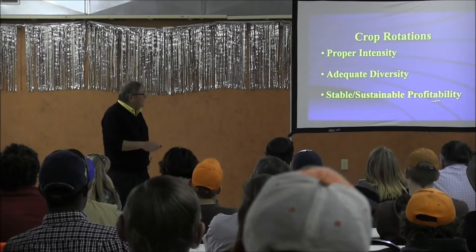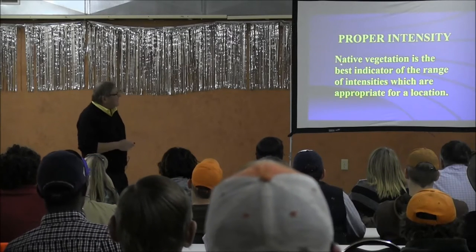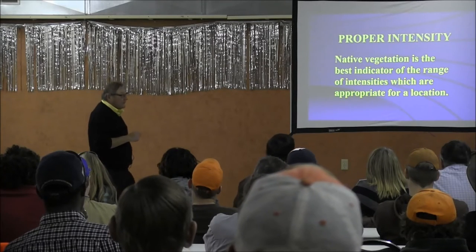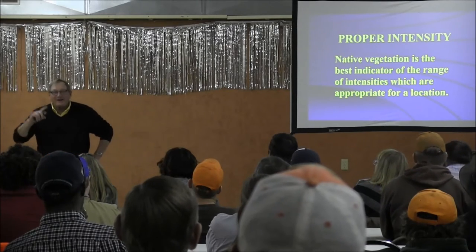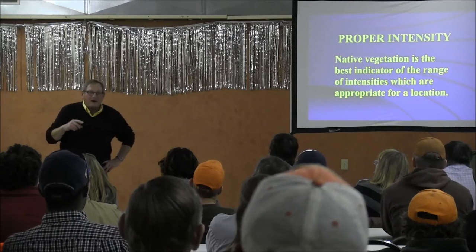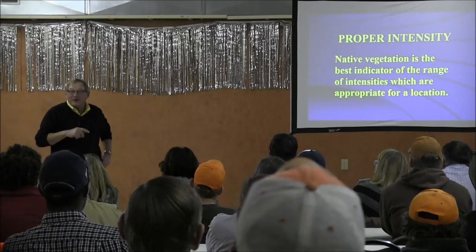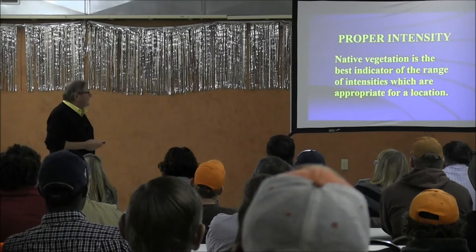If you get this stuff done, then you get your stable, sustainable profitability. Native vegetation is the best indicator of the range of intensities that are appropriate for a location. And Ruth will tell you, as we drive down the road, I'm always talking about what the native vegetation is. I've got three daughters that are so sick and tired of hearing about native vegetation.